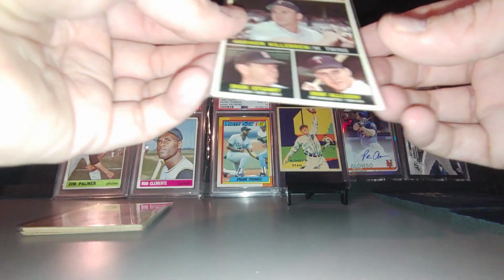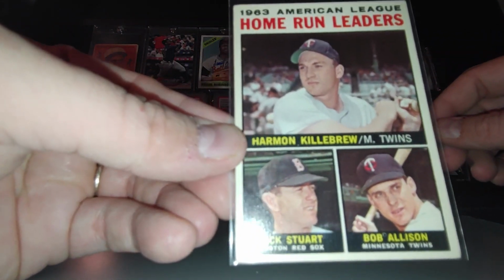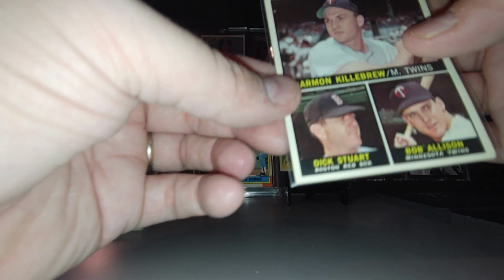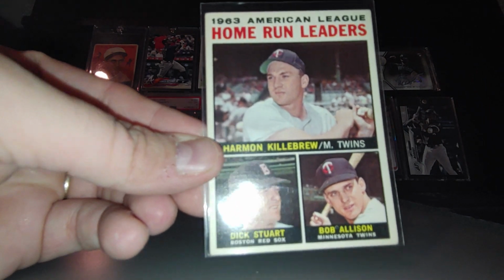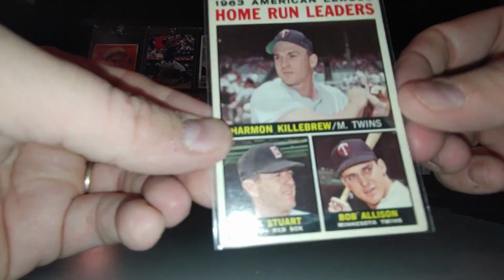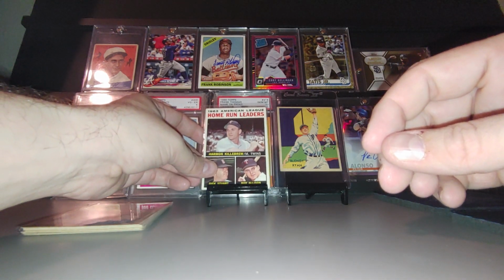Alright, so first card here is 64 Topps Harmon Killebrew, Dick Stewart, Bob Allison, League Leaders. I can't tell you how much I paid for these. It was not a whole lot. It was one of those things. He had several postings, and you're trying to get a bulk of cards in a sense, and save on shipping. So I kind of picked everything that looked good to me.